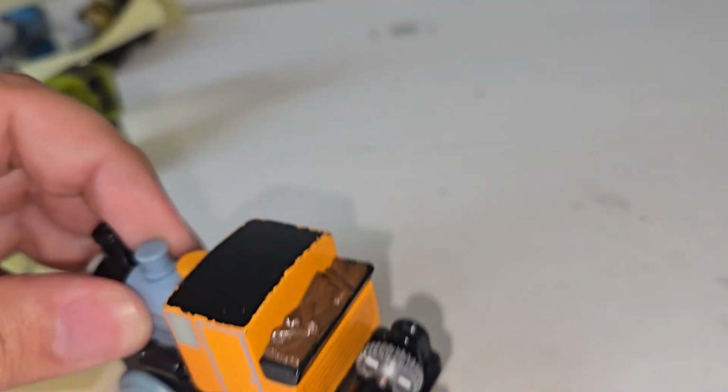And next we have Bash. Bash is a relatively rare one. He only goes for 15 on eBay though, but a pretty cool one to have. You don't see him very often. He's got that grinder wheel on the back, learning curve.